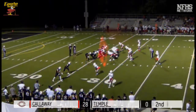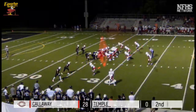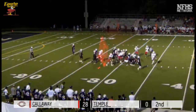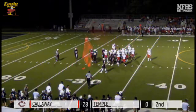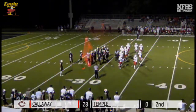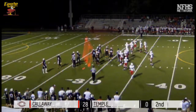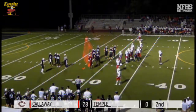Scooter, Tanner in the shotgun, twins to the near side of the field. Ivy, the tailback, takes the snap. He gets by the first surge of Cavaliers and he's near the first down marker. A little delayed handoff right there, and he's going to get to the 30-yard line. That'll pick up a first down for the Temple Tigers on their own 31-yard line.